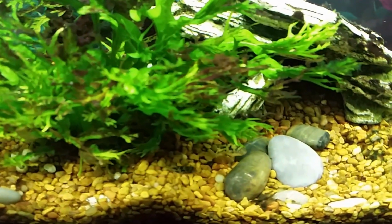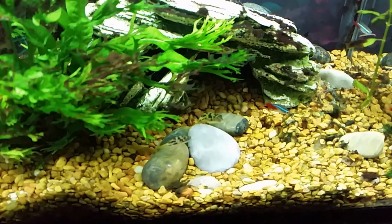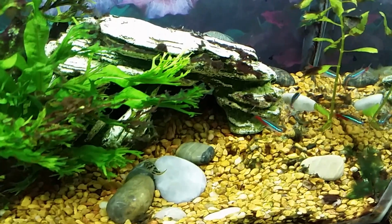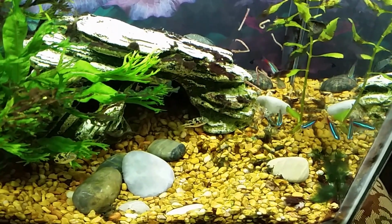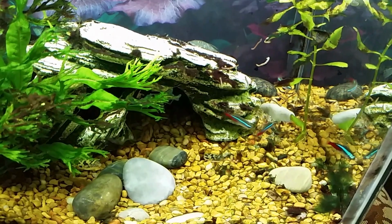There they are. I was looking all over the place for them. So now that they've come up front and center, I'm going to try to put a few more bloodworms in here. This is where they normally tend to eat, and they find their bloodworms over on this side of the tank. I think me being here has thrown them off, and they're still not really used to the neons being in the tank.